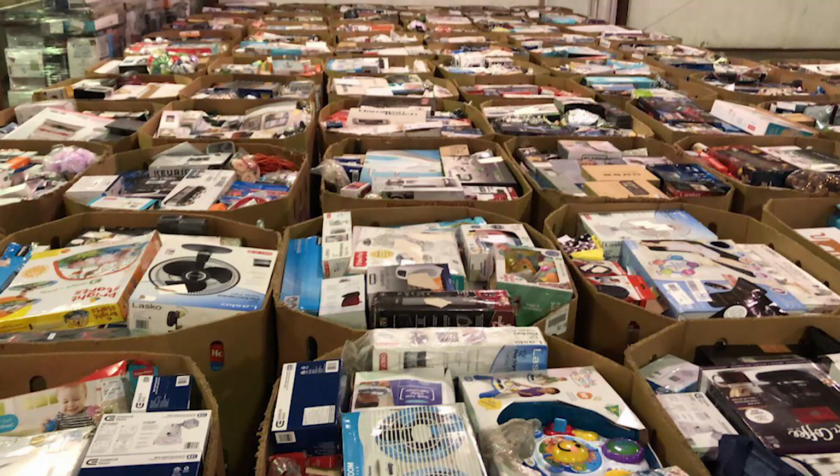Because you're not going to get all good product. There is going to be around 5 to 10% that is just going to be scraps. You're going to throw it away. Not good for anything. But in bulk, that's quite affordable.